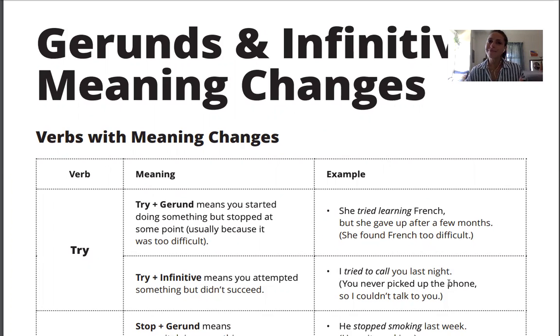So this is a little bit confusing because if I say I tried to complete the exam or I tried completing the exam, the meaning just is the same. It means I wasn't able to do this. However, the slight difference is that gerund means it was too difficult. So I could say, I tried completing the exam, but I hadn't studied, so I failed. Okay? If you wanted to say tried to complete the exam, but I couldn't because there was a fire alarm, that means it's not on me. I didn't do anything wrong here. Something else came in and happened so that I couldn't complete this exam.